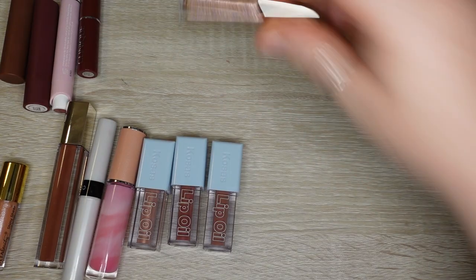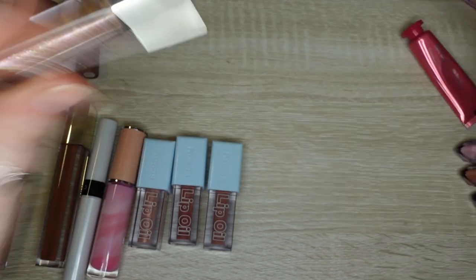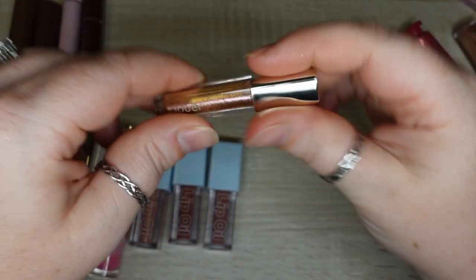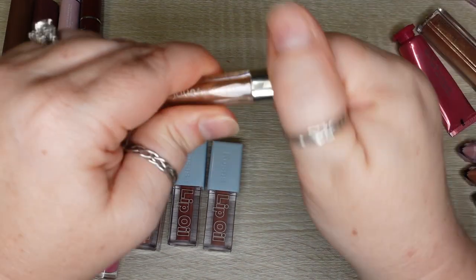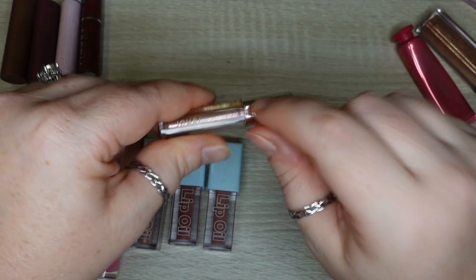So I was wrong before. This is the mini Jouer lip topper. I think they're in different shades, but this is the full size, and then this is the mini. This is in the shade Rose Gold. Yeah, this was in champagne gold. So they're slightly different sparkles. It is very nice. Again, I just pop this on the center of my lip.